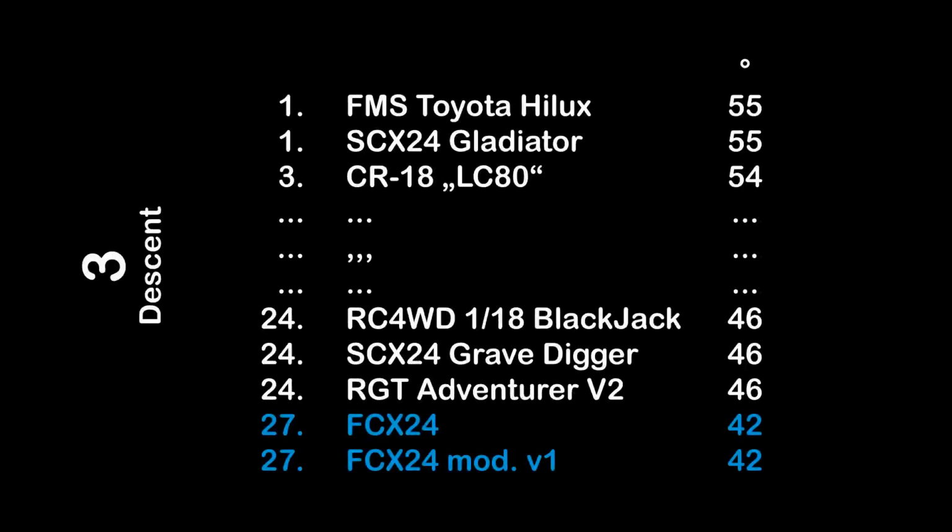And here in detail the last places, and we see the best trucks, the FMS Toyota Hilux, which also has a hard body, 55 degrees. What a difference. And the trucks with the poorest results so far were the RC 4-wheel drive 1 to 18th Blackjack with the Bronco body, the Gravedigger SCX24 and the RGT Adventurer V2 with 46 degrees. So that's quite a bummer, but no matter if they would have done 45 degrees or 42 degrees, 0 points here. And now let's check their tilt angle.